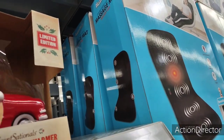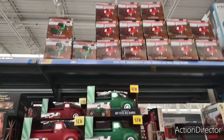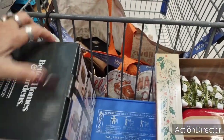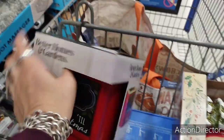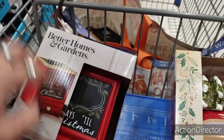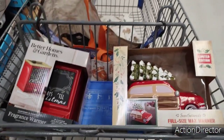All right, I'm going to show you guys this stuff. Look at this. Look at those up there. Oh, those are those right there. Ha! All right, those are $19.98. Look at how cute this is. And then this is the Better Homes and Garden. And look. The Countdown to Christmas. Ooh, what's in there? What do you have in there? Your chalk? Oh, your chalk. How cute is that? How fun.